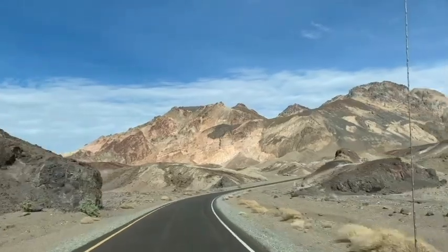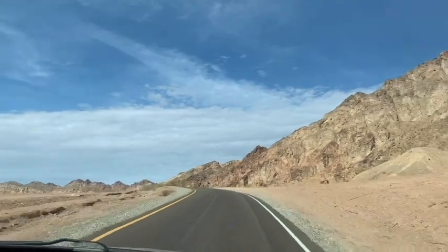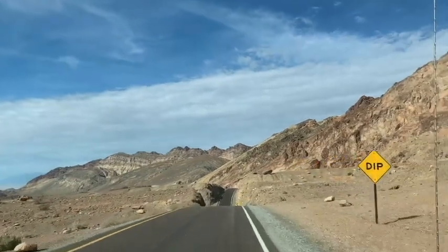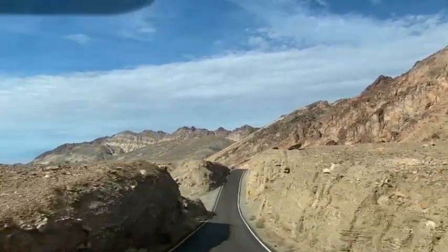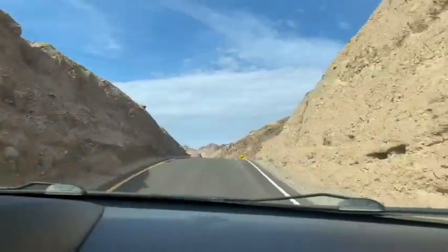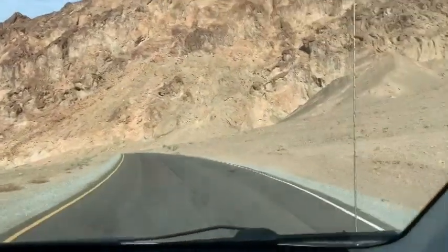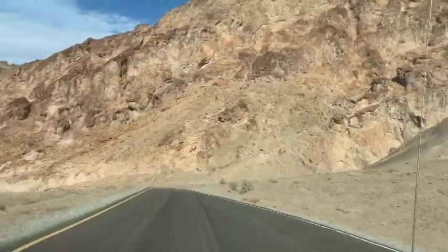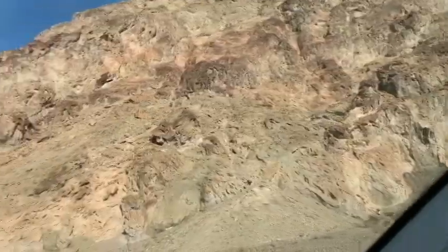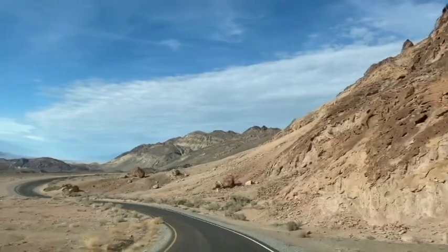Driving, because you can see all of the colors. Get ready! Woo! Whoa! It's like Radiator Springs. Yeah, here's the coaster ride.